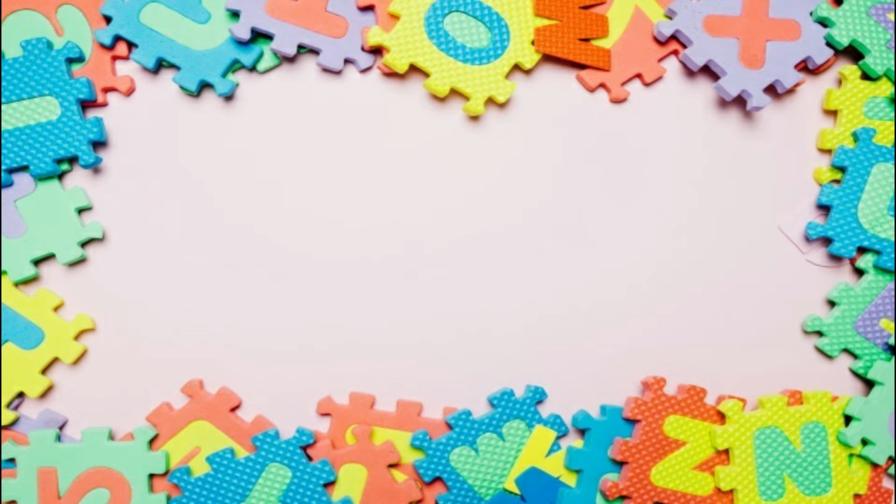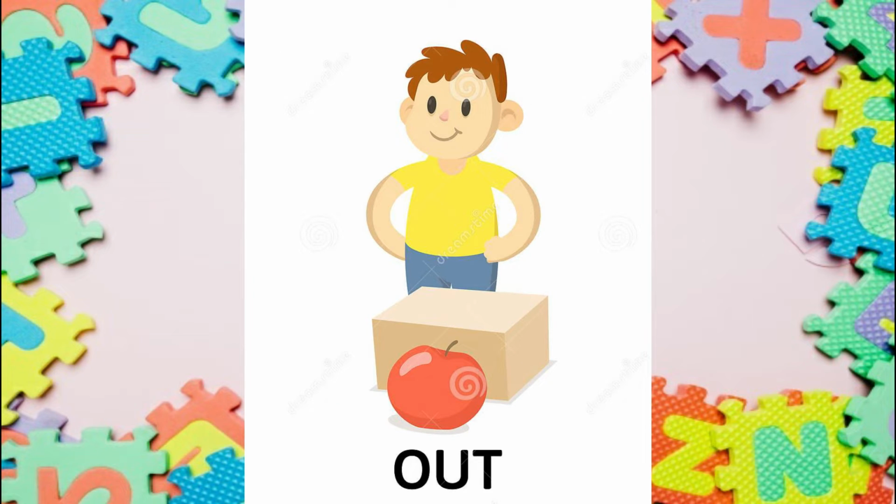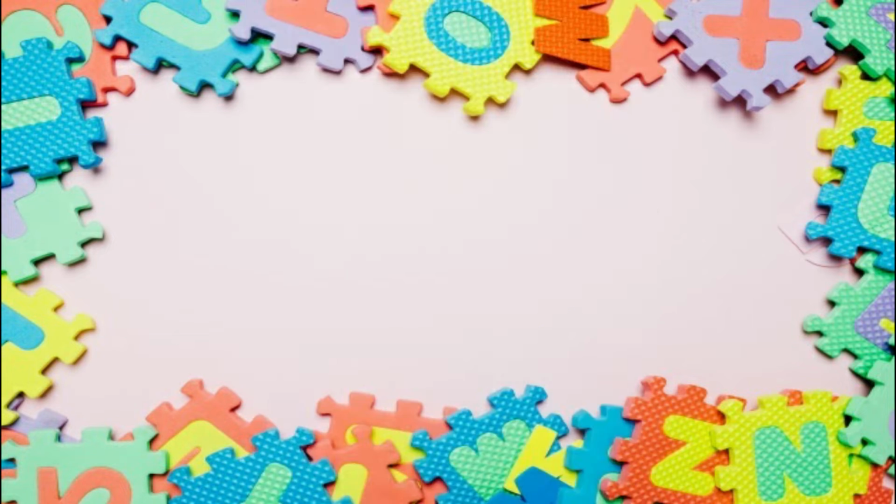Let's see another picture. Look at. We have an apple. Where is the apple? ¿Dónde está la manzana? In. Yes. In. Let's see another picture. Where is the apple? Out. Very good. Great. Out. Entonces tenemos in. Out.